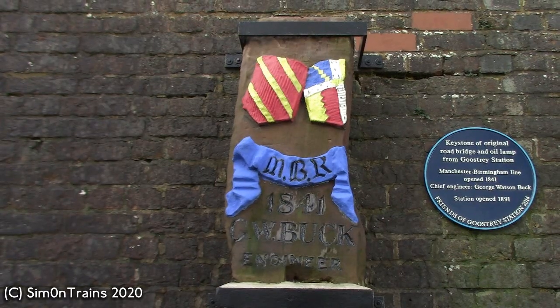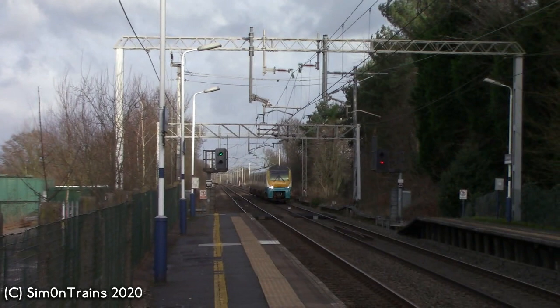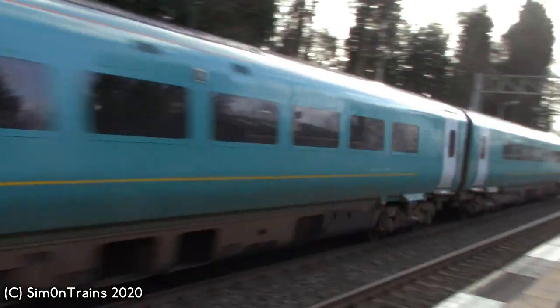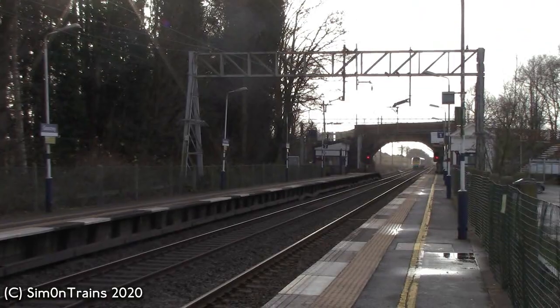Anyway, we've got two more trains to catch, and then I'll be on the 1303, which is actually going to be a class 331, to Chelford. I've also just noticed this quickly, I'll give it a quick mention, but you can see that white blob just there, that's the Lovell telescope.